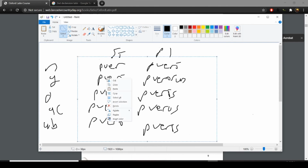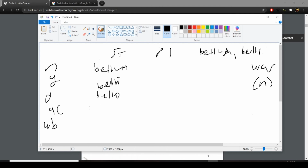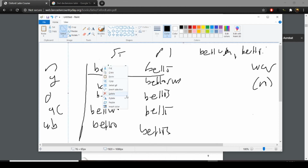But if we have a neuter noun, this would then become, let's say bellum, belli, which means war, and it is neuter. This would be bellum, belli, bello, bellum matches the nominative, and bello. This would be bella, bellorum, bellis, bella matches the nominative, and bellis. This is only for neuter nouns. For neuter nouns, the accusative will match the nominative. So we delete all this.